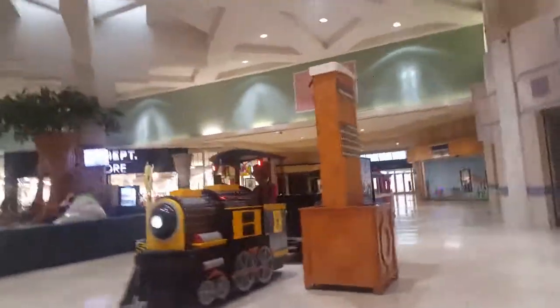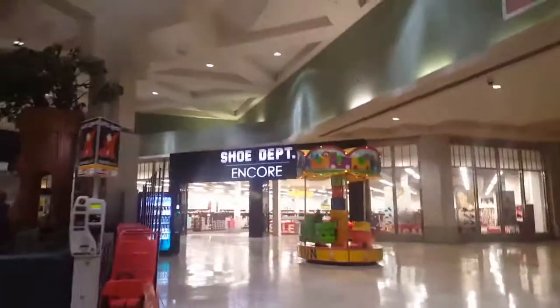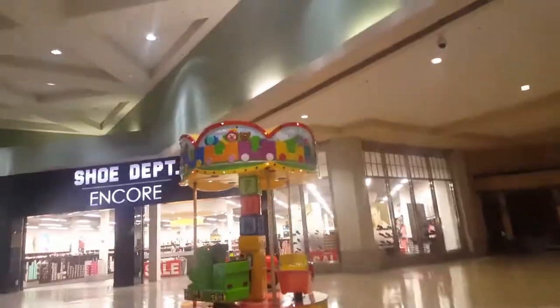Oh, or maybe it's down here. Can't exactly remember, but here's a tiny, more tiny directory. I think you're better off using the regular directory. More empty shops, and also Shoe Depot Encore, and the one busy part in the mall, the play area. Yay! The Shoe Depot Encore. Oh, yep, repeated it.